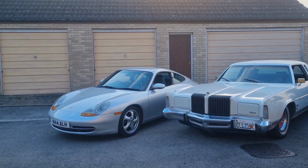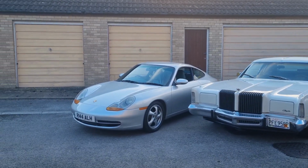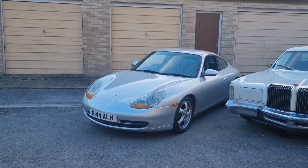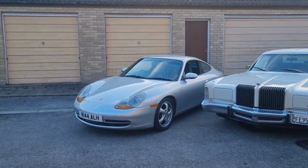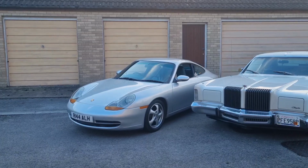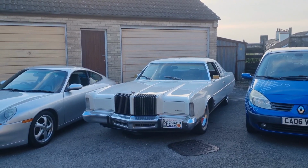So here are our 3 cars that are currently running on the road. Strange lineup. We got the 98 Porsche 911 996 Carrera, probably the most famous Porsche because of those headlights. The 996 is known by everyone and probably the cheapest 911 you can ever buy. We have a 1976 Chrysler New Yorker, a giant yank tank.